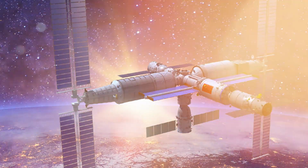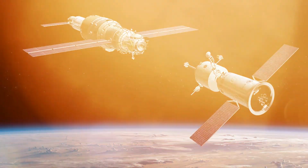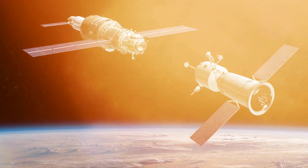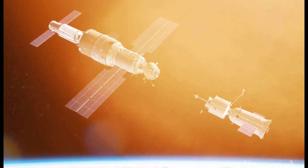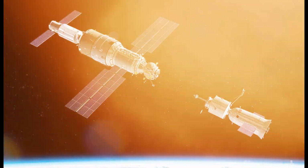Tiangong's modules are nearly the same diameter as the ISS, 4.2 meters, but the internal space feels way bigger. How? The Chinese went long. While the ISS's Destiny Lab is 8.4 meters long, Tiangong's Wentian and Mengtian modules stretch a massive 18 meters each.